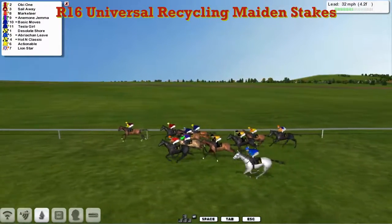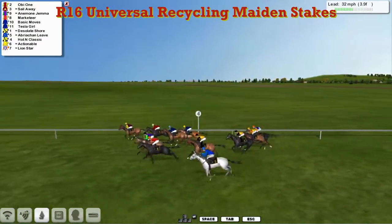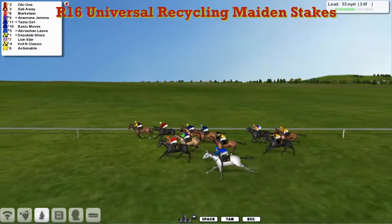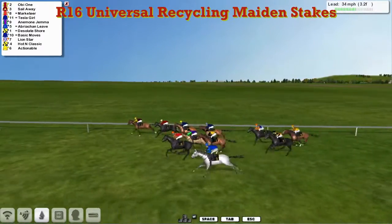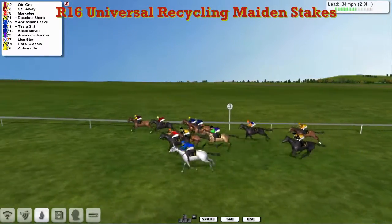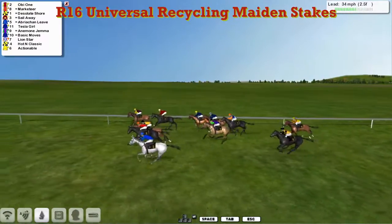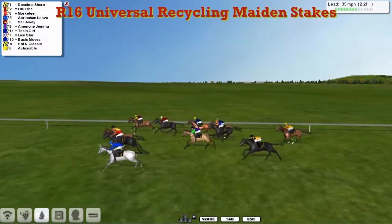Desolate Shore's making a forward move as well, and the grey Brycon Leaf closest to us is also trying to get into it now as well. It's wide open this one, but they've got to get past Obi-Wan. Sail Away's in second, Marketeer is in third, then comes Tesla Girl and Anemone Gemma and Brycon Leaf. Desolate Shore is next, then Basic Moves and Lion Star. Hot and Classic and Actionable are probably out of it, but it's Obi-Wan still just in front. But now Marketeer and Desolate Shore come through to challenge, and Brycon Leaf closest to us as well.